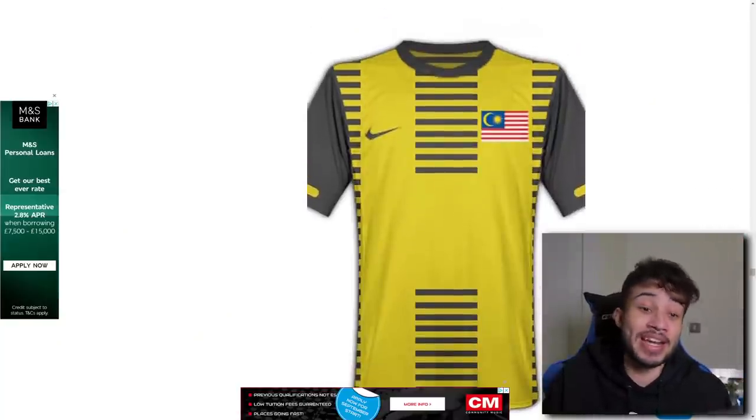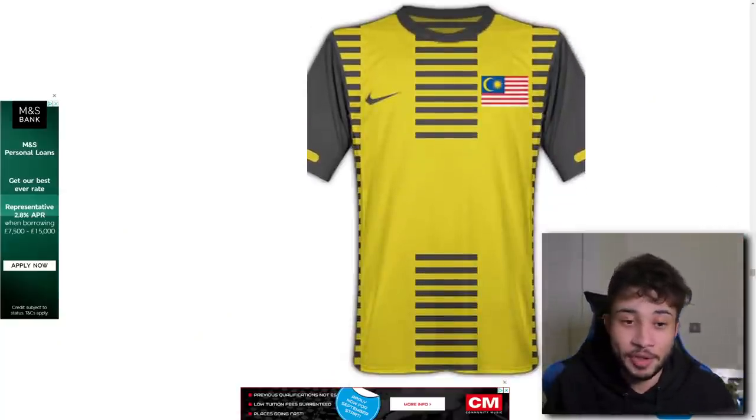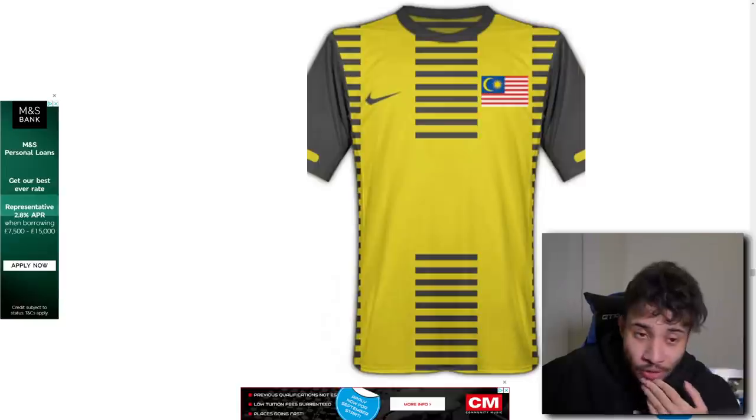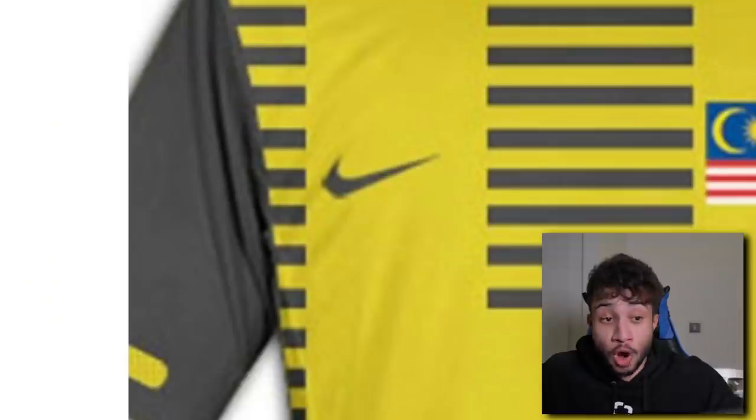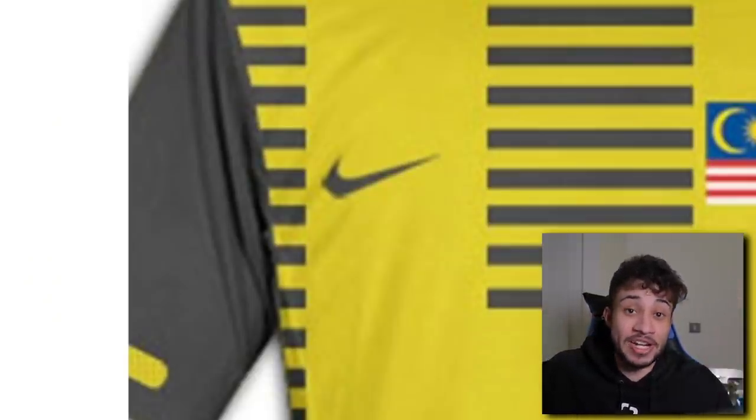Malaysia's kit from 2011, apart from looking as if you've been run over by a tyre, or like a parking ticket, to be honest with you, the whole kit needs a parking ticket. The Nike badge, or logo, isn't even in a good definition. That is in 144p. That's been attached to the kit using a Nintendo DS, bro.